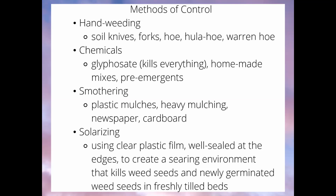Again, I'm just going to glance through these, and then we're going to go through them in more detail. So, smothering, we do a lot of this at our farm. You use plastic mulches, heavy mulching, newspaper, cardboard, stuff like that to really smother the weeds. And then solarizing, which is using clear plastic film, well sealed at the edges, to create a searing environment that kills the weed seeds and newly germinated weed seeds in freshly tilled beds. There's a lot of research going on about solarizing right now, including at Cornell University. There's a lady there doing some research, and she's finding out some good stuff about this method. So we'll go into that too.